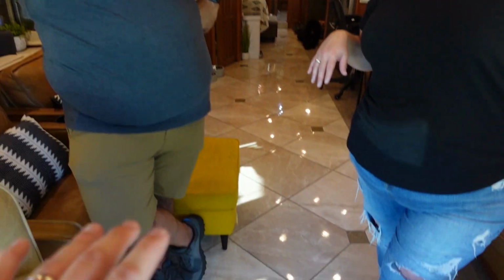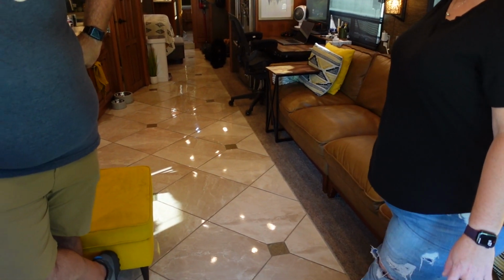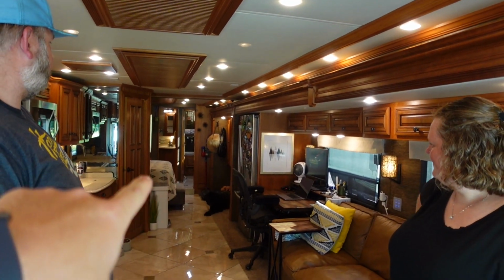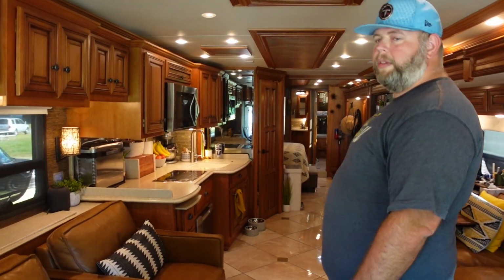So this has the nice marble floor. Well, I don't know if it's marble. It's porcelain tile floors, and then heated, with flush slides. The whole slide goes from right there all the way back past the dog. And on this side, this one just goes to that mirror, and then there's only one more for the bedroom.